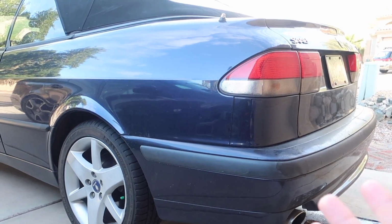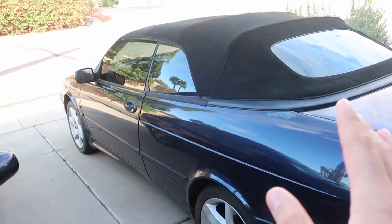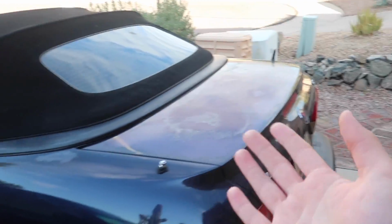We took it to IMM, which is the Saab shop here. They couldn't get it to replicate what was going on, so of course they couldn't really help us at all. It started a few months ago. It would happen once in a blue moon, and over time it's happened more and more frequently.